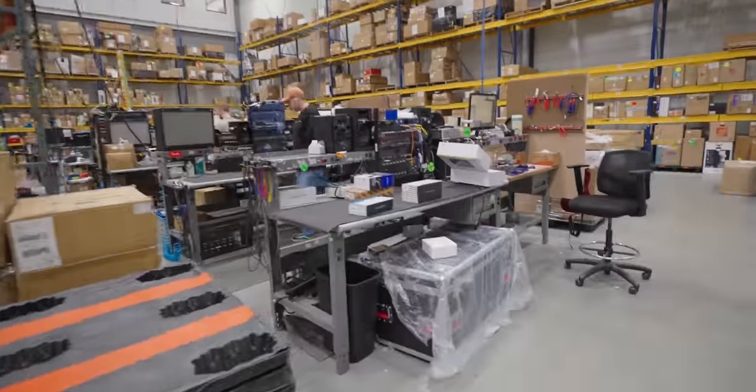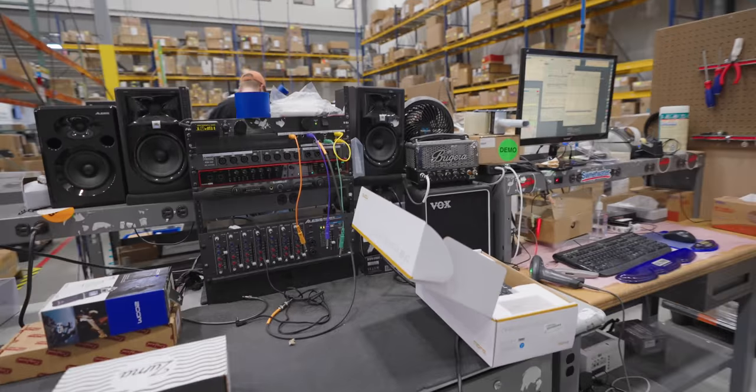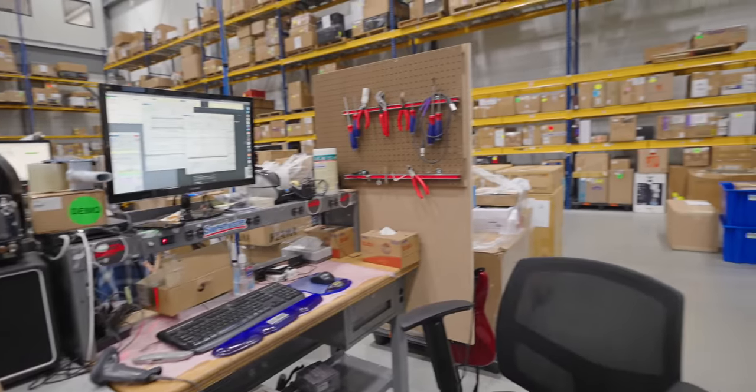So this is the electronic repair shop. If you buy something here, and it has an issue, then you can send it right back here and have a tech work on it rather than send it back to the manufacturer and wait forever sometimes.